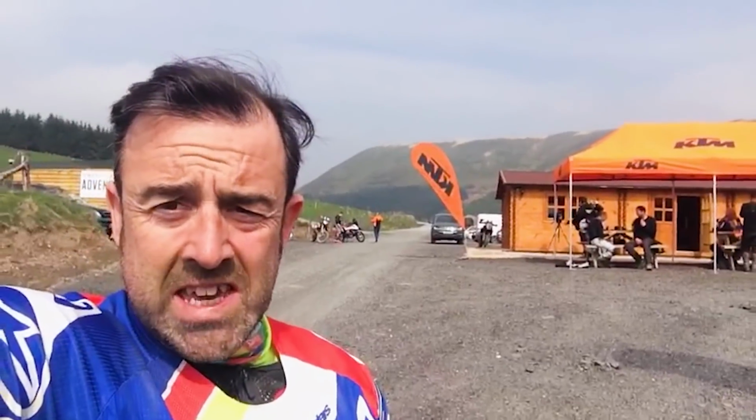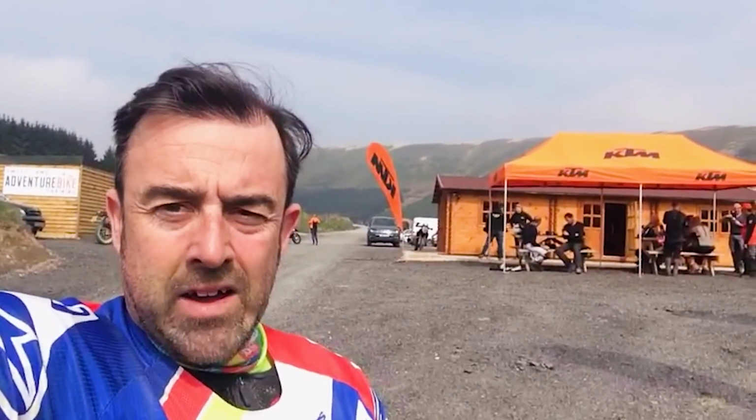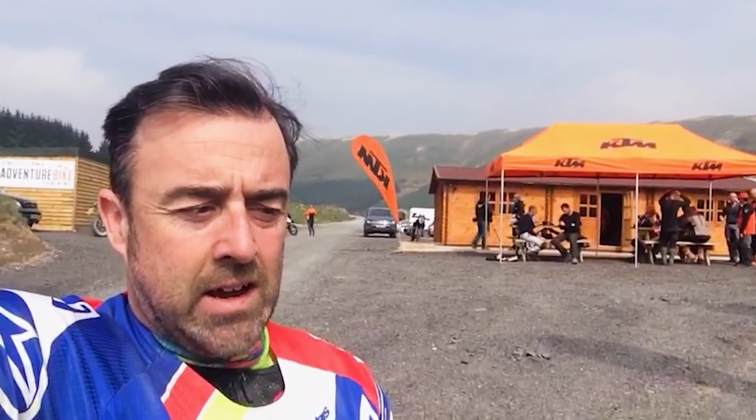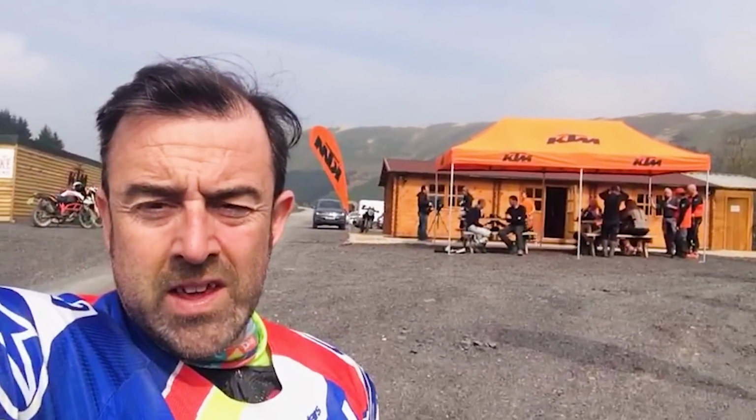We're just going to go into the skills area this afternoon, where we actually work on our balance and braking and simple skills, really, so we can go on to the more adventure stuff later on.